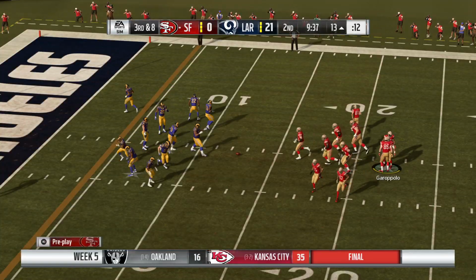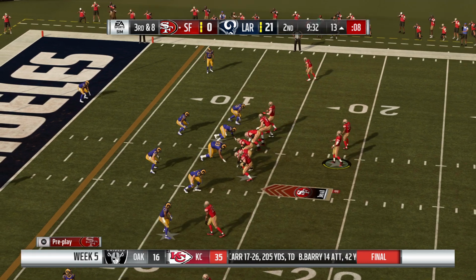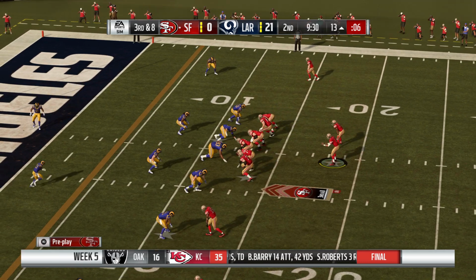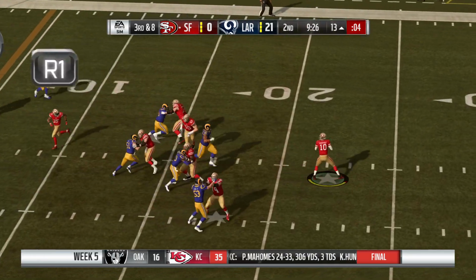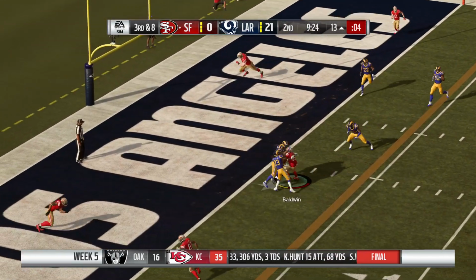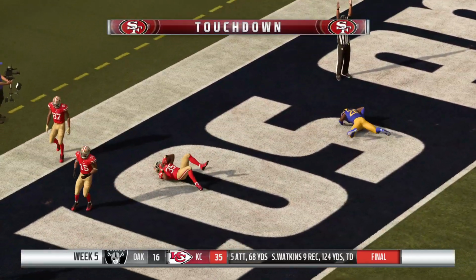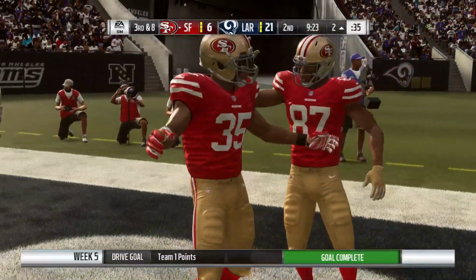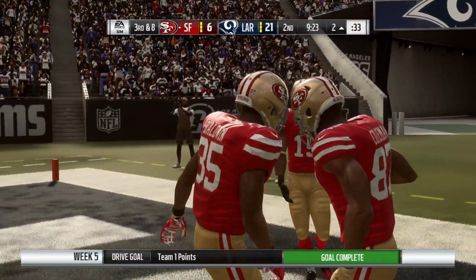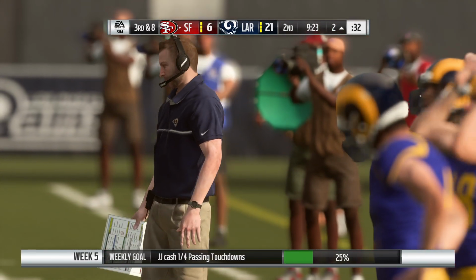The Niners on 3rd down. They've hit 2 for 4 thus far. This is 3rd and 8. From the gun, it's Garoppolo. And he's got it. And he's going to take it in. Touchdown, San Francisco. A great effort there. His 2nd touchdown on the season. And the 49ers get a score closer.